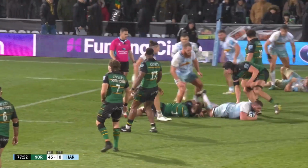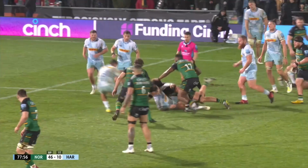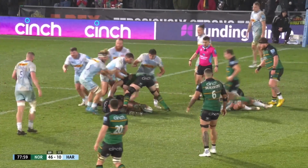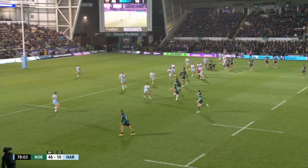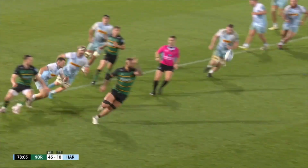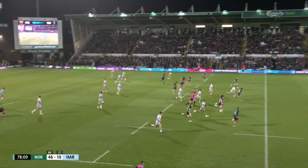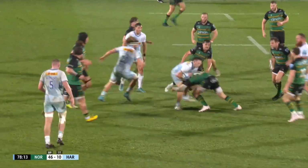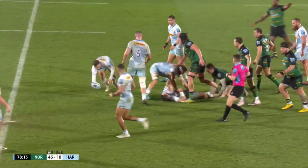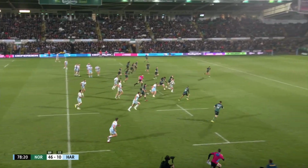Quins having to do the dirty work from deep inside their half. Ball backwards, play on. With the weather worsening and spirits so low, turnover. Thank you. It's been that kind of day for Harlequins. Edwards sets off, needs to find some support runners. What a tackle from Dingwall. He's made another one in double quick time. Terrific job from Dingwall, who's been brilliant today.